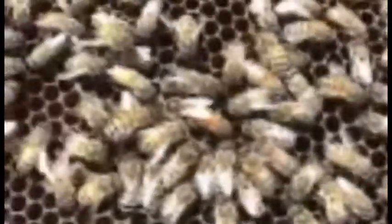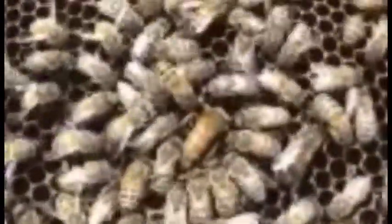Watch the queen closely. You will see her lay an egg. She is looking for a clean cell. When she finds one, she lowers her abdomen into the cell and deposits an egg. Aww. Honeybees are insects, and like most insects, their life cycle begins with an egg and progresses through a larva stage to a pupa and then the adult. For a worker bee, this process takes about 21 days.